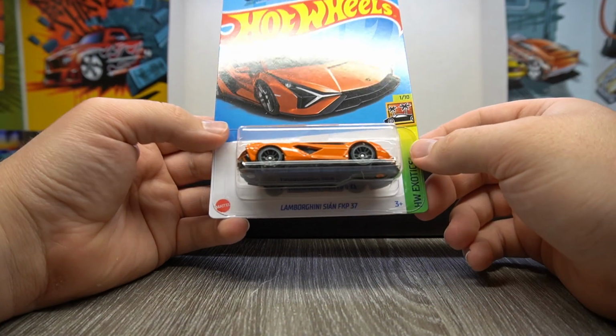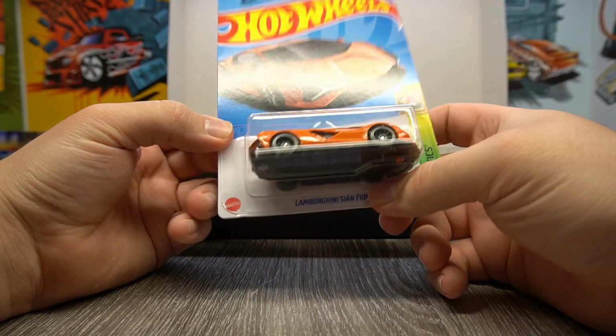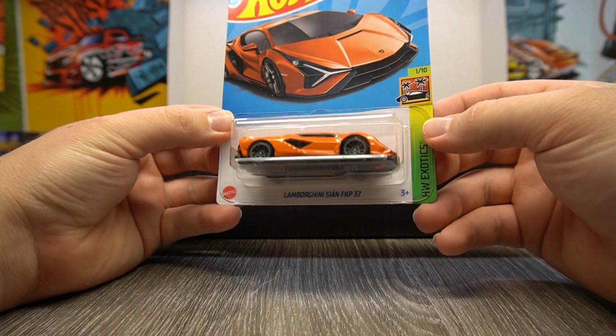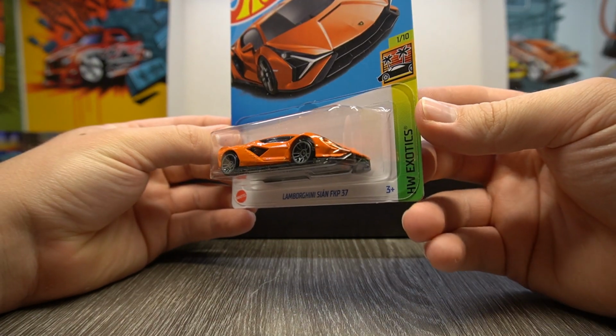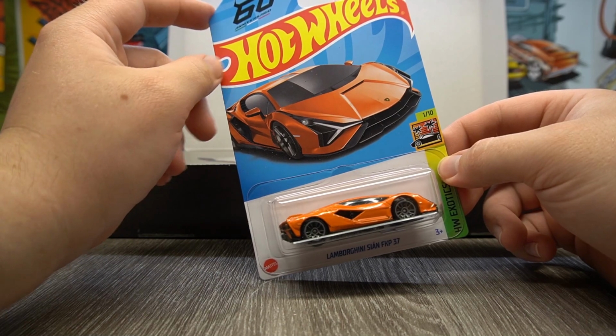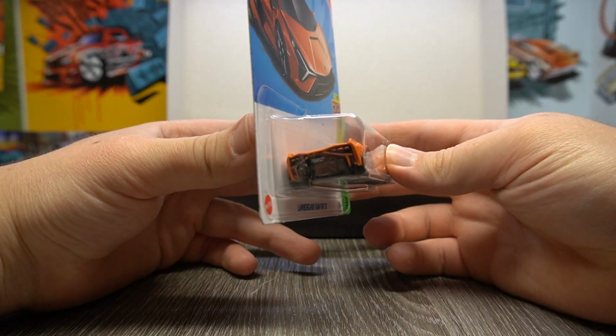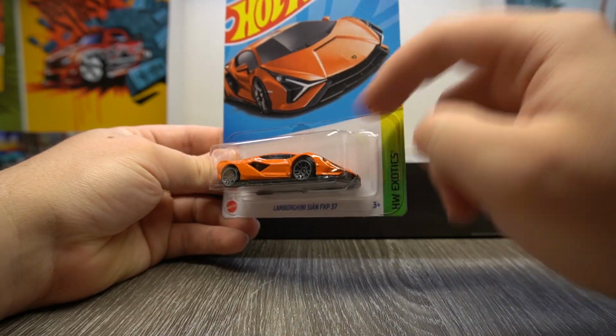And next up we have a Lamborghini Sian. Oh, that's going to be pronounced a certain way, I'm not sure. I don't want to butcher it. But yeah, this is very nice. Part of the Hot Wheels Exotics. Got its 60th anniversary as well. That's really cool. All the lights are good on this. This looks really nice.